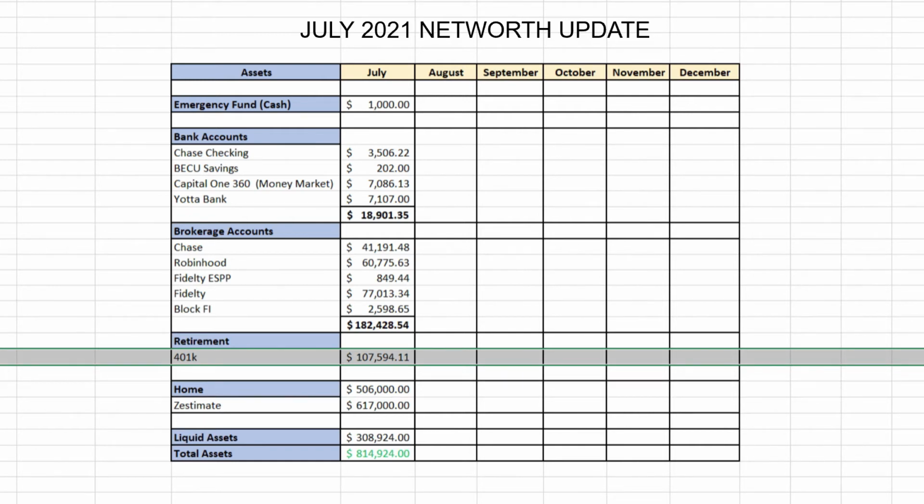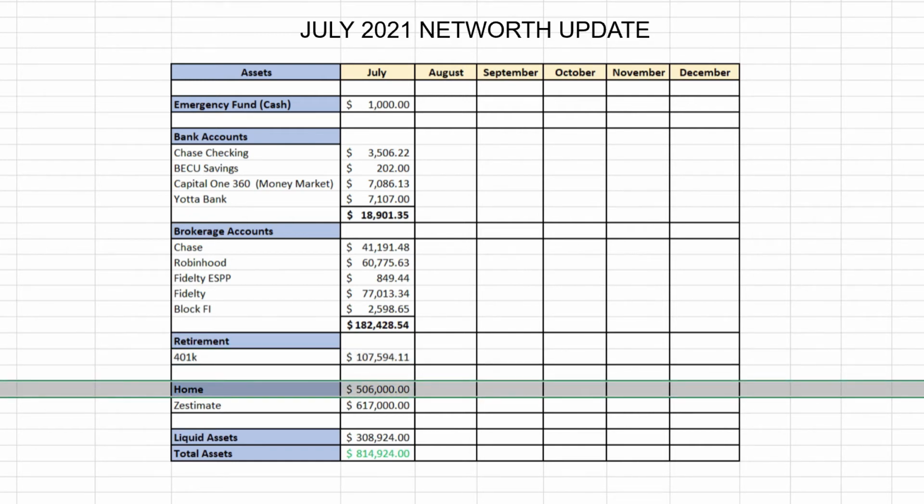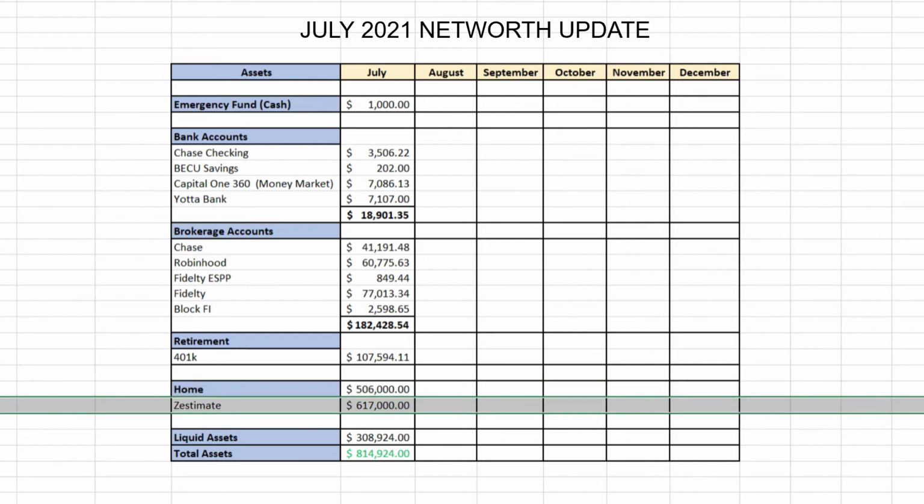I have two numbers here. One is the appraised value of my property, and the other is the Zillow's estimate based on current housing market in the area. I don't think the Zillow estimate is accurate, so I just used the appraised value in my net worth calculation.